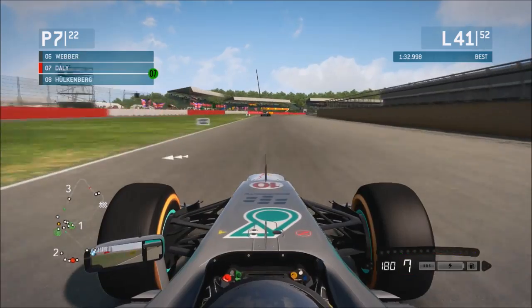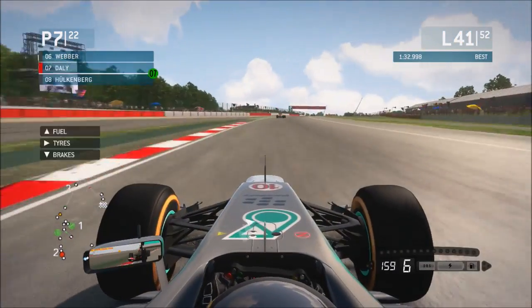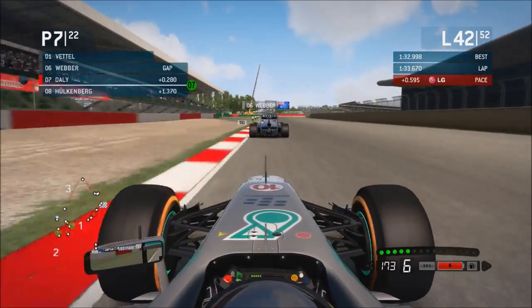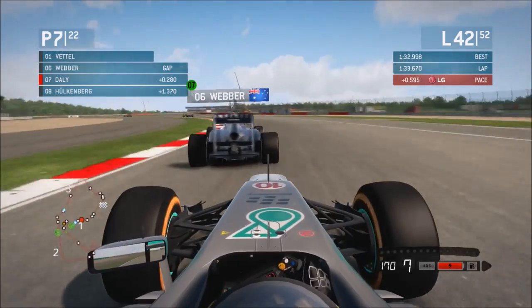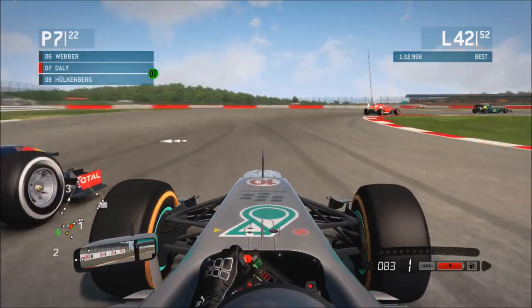But we're going up the inside of Nico Hulkenberg into the old turn 1 complex. I know the name of that corner normally, but just in this commentary I've forgotten it. The name escapes me, so I'm sorry about that. But here we are on lap 42. We've caught up to the back of Mark Webber, and we're probably going to fly up the inside of him into turn 3. And there we go.